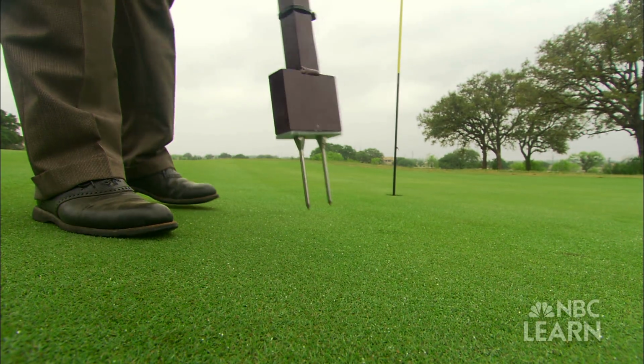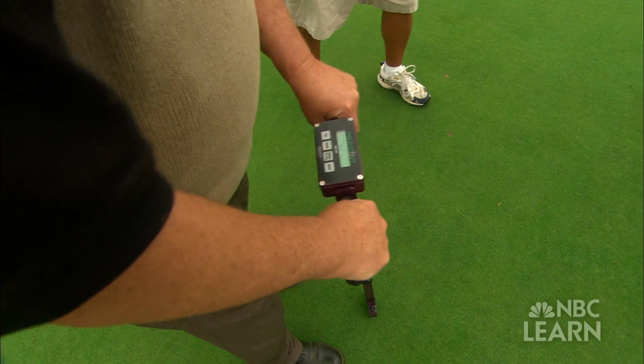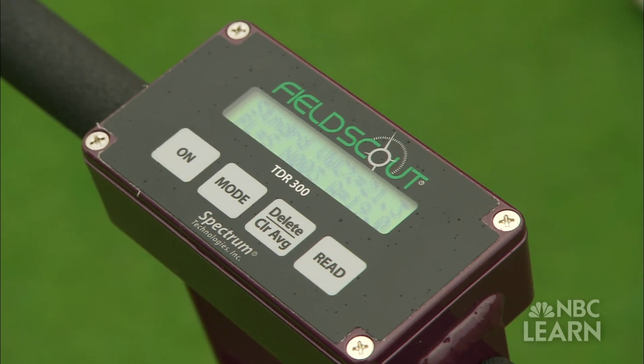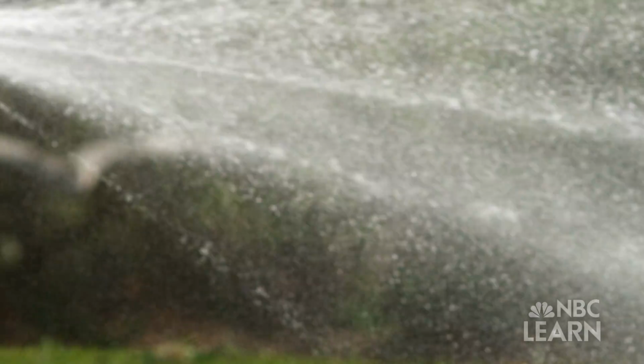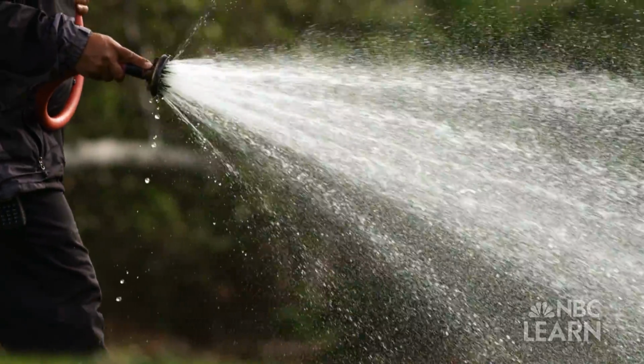This portable device also monitors soil moisture with probes that stick 3 inches into the putting green. You can monitor different sections of the putting green to look at the moisture levels, and then the superintendent uses that information to determine how much water is going to be applied on the putting green for that day. The information from the moisture meter also gives the superintendent the opportunity to hand water certain problem areas of the green, rather than turning on the entire irrigation system.